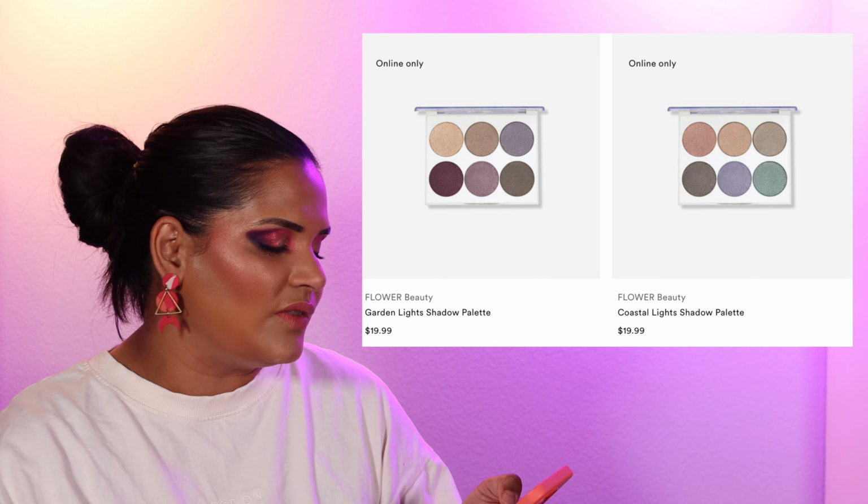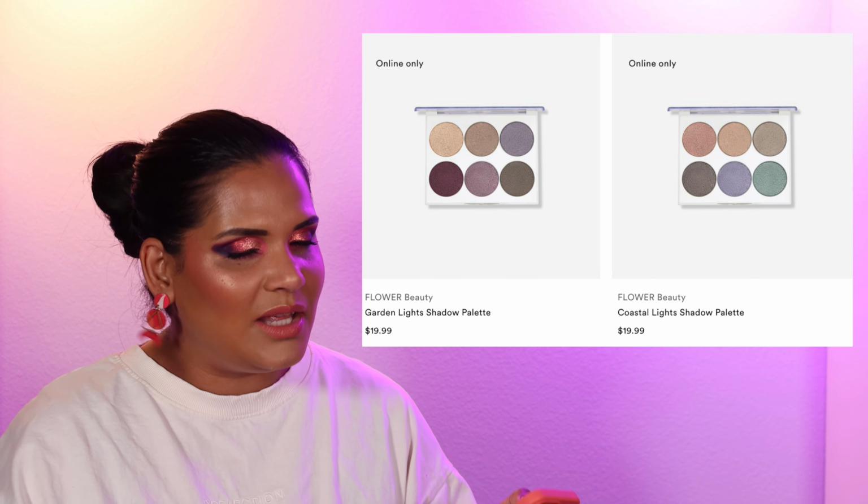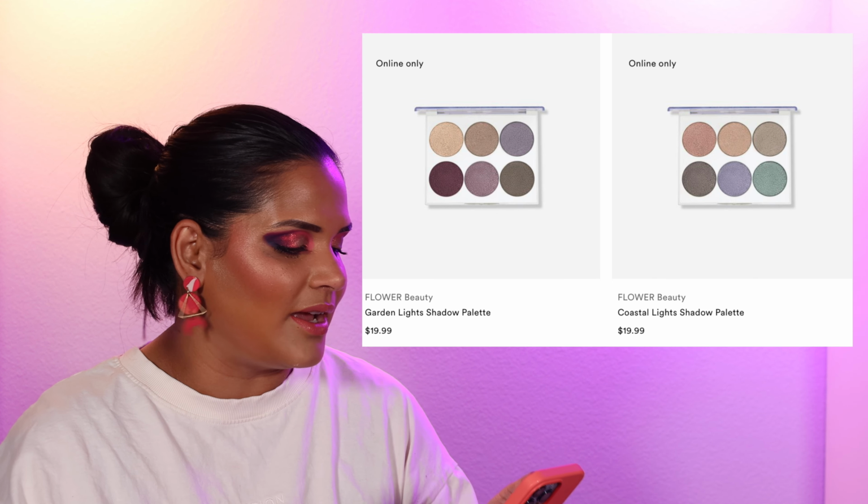I feel like they chose very smart wearable colors. Definitely more muted than what I like, but I do like a light shimmer for the eyelid. So since these are both shimmer palettes, I'm very curious. Definitely pick these up. Definitely going to be filming some kind of video with those.